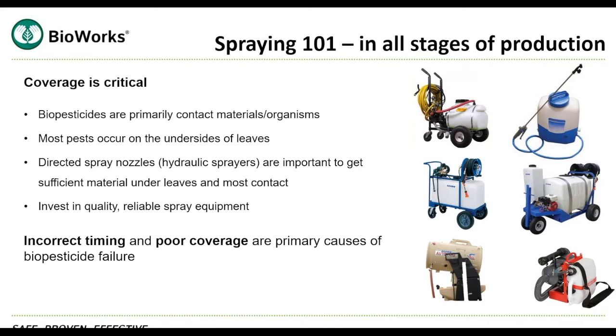And there's many makes and models of sprayers available, but they essentially fall into two types: hydraulic sprayers and low volume sprayers. And they use different methods to produce and deliver spray droplets, and those spray droplets have different sizes. So understand your spray equipment. Really, absolutely invest in quality, reliable spray equipment. Not only is that equipment built to apply pesticides, but you'll get more uniform coverage. You will apply what you think you are applying within a given area.